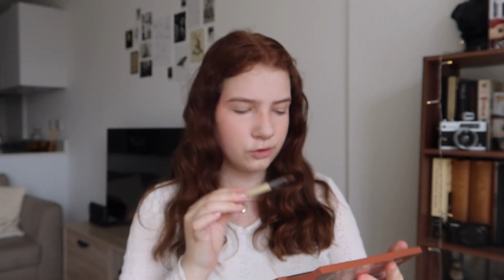I'm going to go in with shade Sauced on a paddle brush, like so. Just grabbing a little bit of that and kind of creating a uniform wash on the eyelid, not blending that up, just creating the wash.